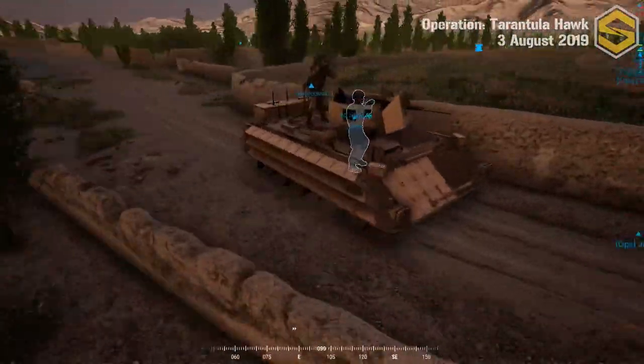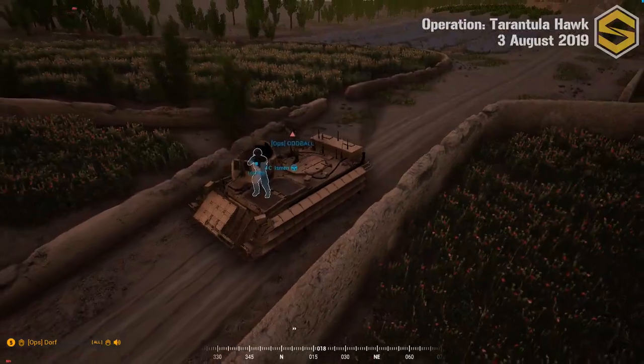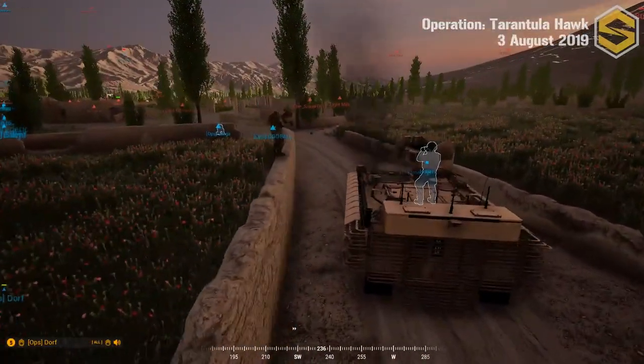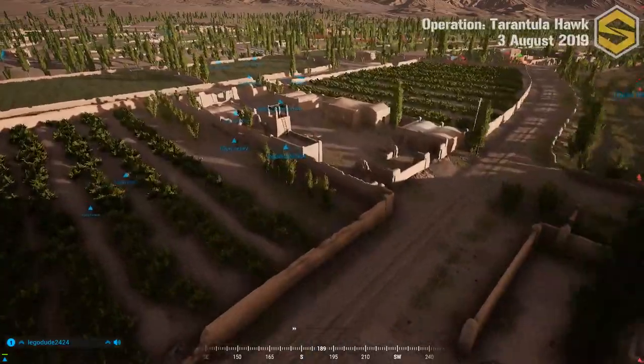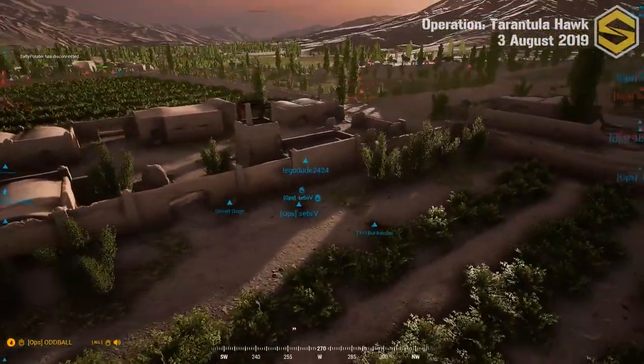The Bulldog's current status is still okay. Tracked. So it looks like the repairs didn't take. Dismount the vehicle and fight as infantry heading west. And it looks like the Bulldog's going to have to be abandoned. Dismounting right now, getting full ammo for everybody.